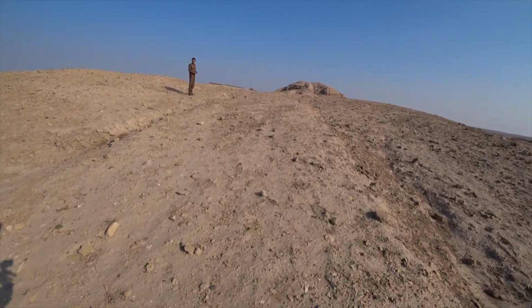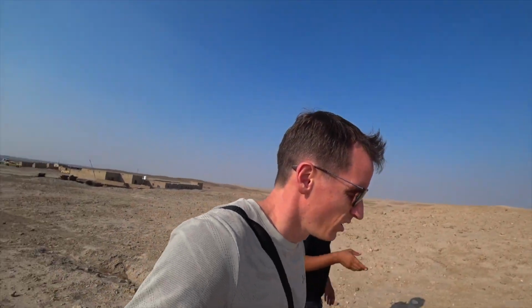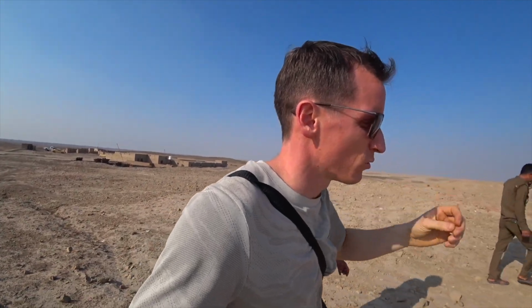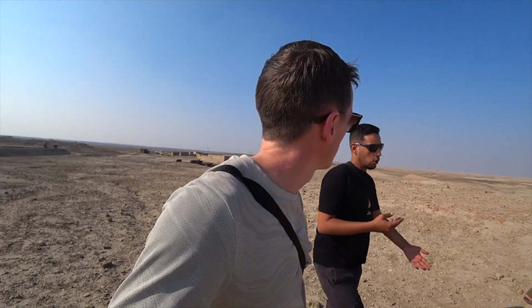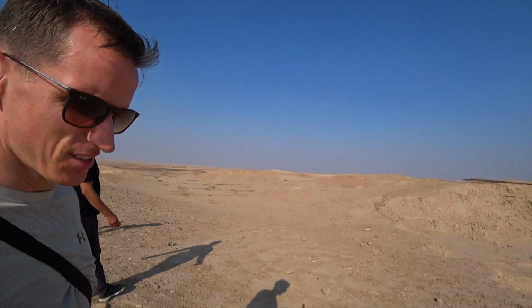Yeah, I can see why as well. You can't visit here if it's raining. They didn't dig a lot of it because this one they used only mud bricks, not even heat-dried clay bricks, like we call them. This is incredible.